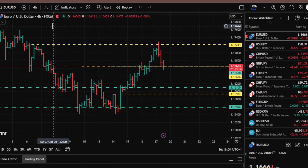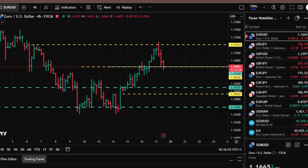So on the charts, we're seeing tight consolidation between 116.60 and 117.20. Bias right now is neutral to bearish until we see softer U.S. data or a surprise hawkish shift from the ECB. We're drifting lower. All right, let's move on to the good old dollar yen.